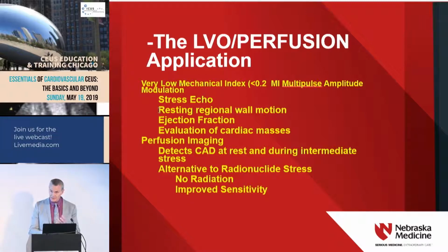And because of its availability, because of its accuracy, because of its predictive value, because it provides a rest and stress ejection fraction. It immediately looks for other abnormalities, okay? When's the last time we ordered a patient for a radionuclear stress and they said, oh, did you know he has a dissection? Or did you know there's significant mitral valve disease? Or do you know they have really bad diastolic dysfunction? Never, okay? We always do that for stress echo.